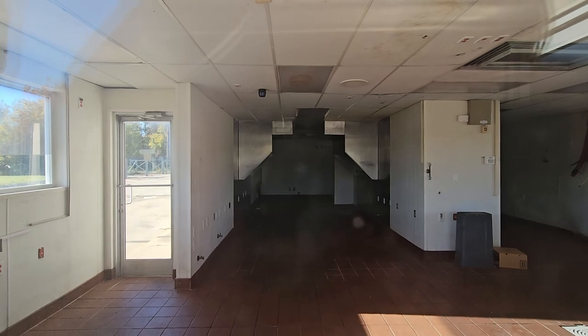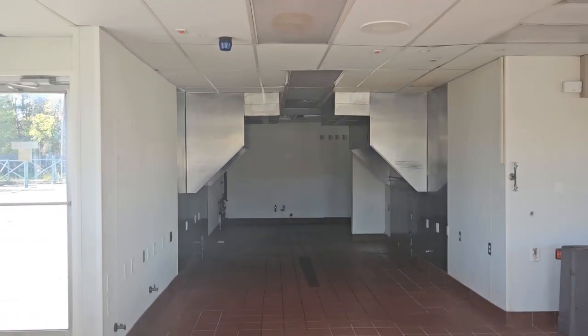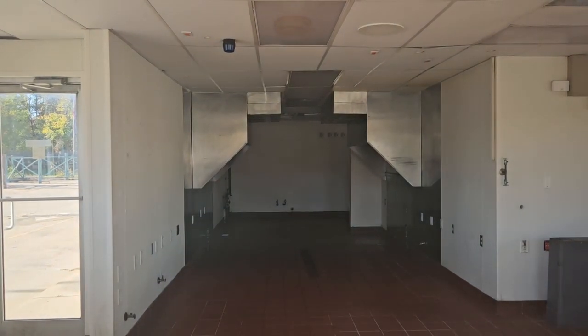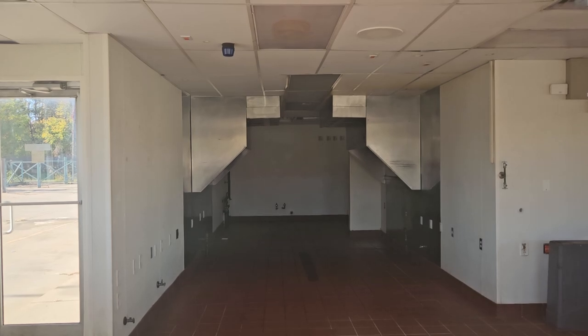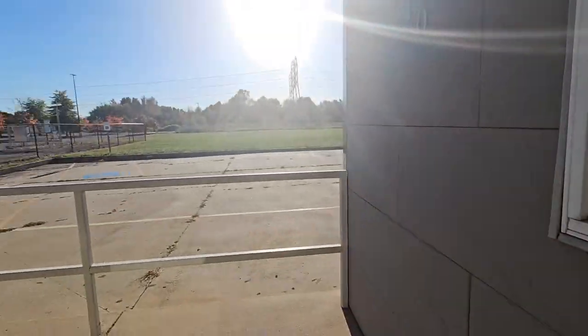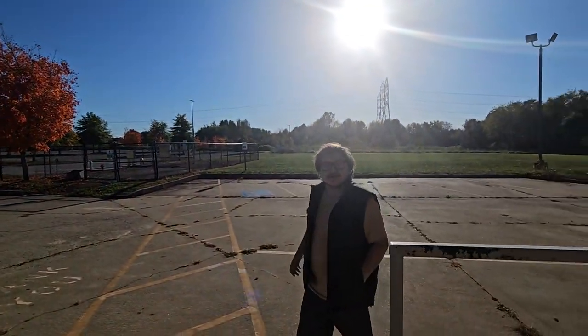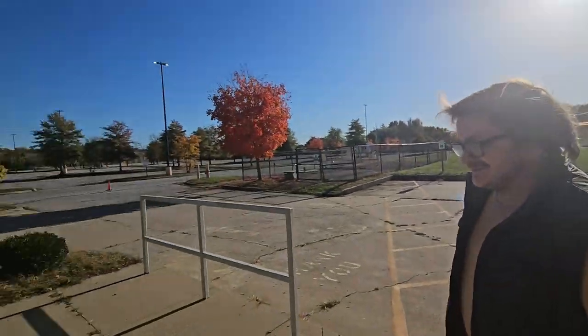Look at that. See if I can zoom in. I can, that's awesome. Through the glass, I can zoom in for y'all. Give y'all a better view of it. Interesting. There's Joey. Hello, I saw the cat.